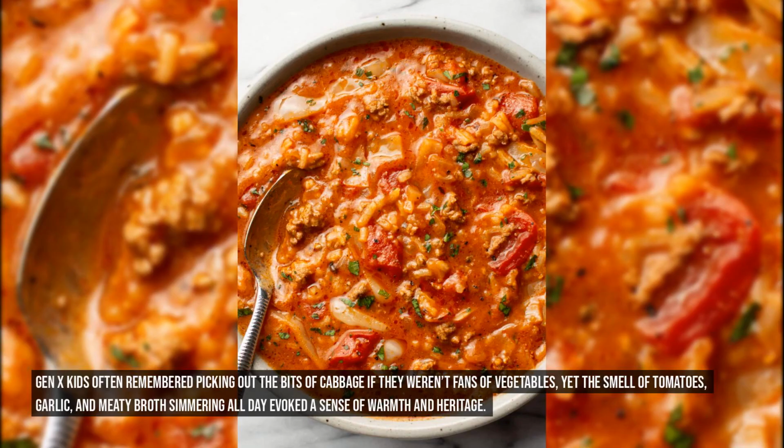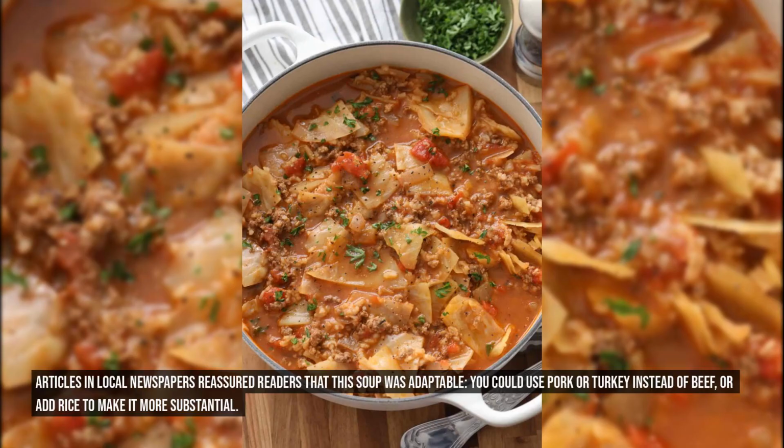Gen X kids often remembered picking out the bits of cabbage if they weren't fans of vegetables, yet the smell of tomatoes, garlic, and meaty broth simmering all day evoked a sense of warmth and heritage. Articles in local newspapers reassured readers that this soup was adaptable. You could use pork or turkey instead of beef, or add rice to make it more substantial.